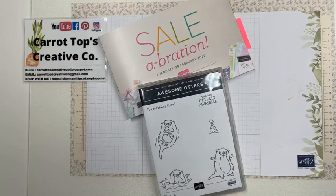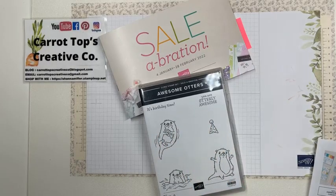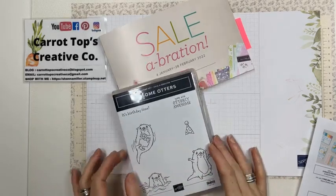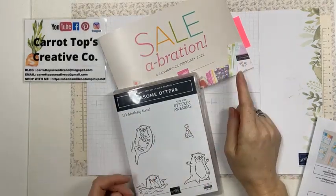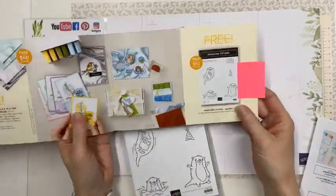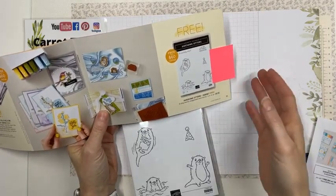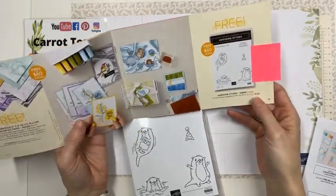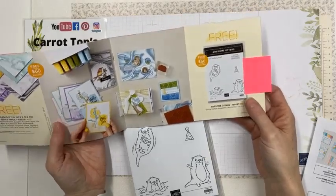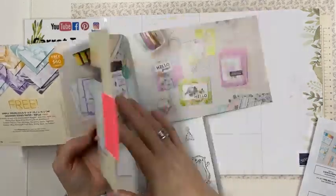So I want to draw attention because it is Celebration, and we've got some great sales going on, of course. This ends at the end of February. So Awesome Otters is one of the sets that you can get in this offering till the end of the month, as well as many, many other ones. But we've gone over most of them. So if you haven't watched the videos, go ahead and go back and have a peek at what we've played with. We've played with most of everything in here.